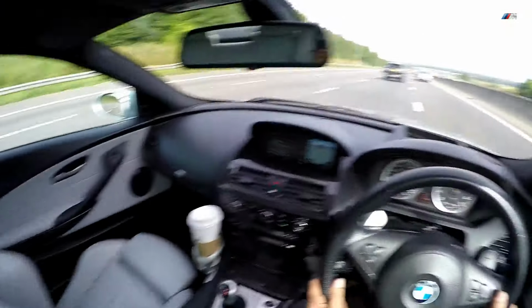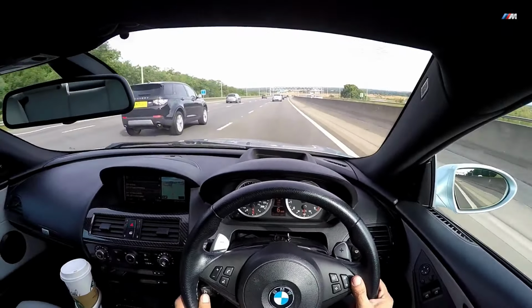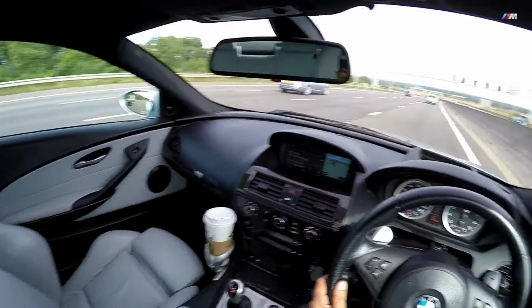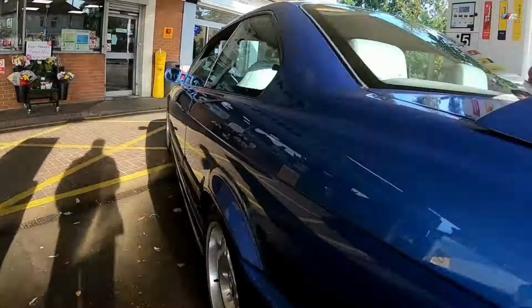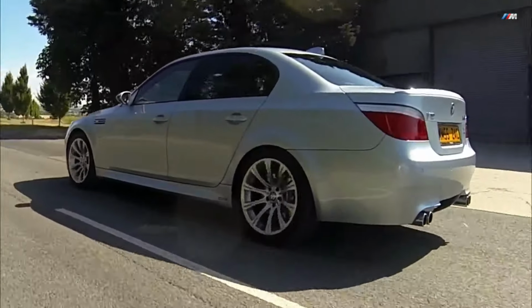Let's shut the window and get a little bit cozy. It's Sunday morning, 21st of July 2019. On the way down to the Vanity Show, we've got a parade of motors: E36 M3 Evolution, M135i and Zach's V10 M5.